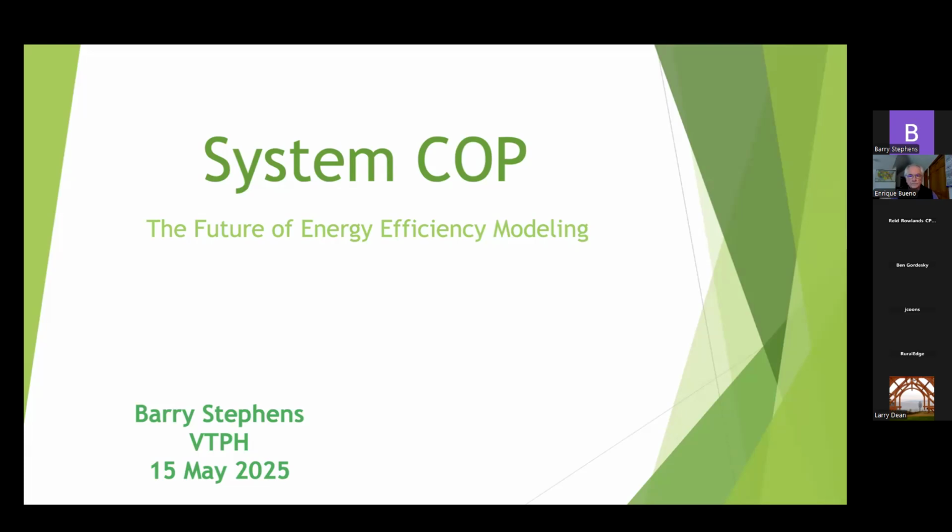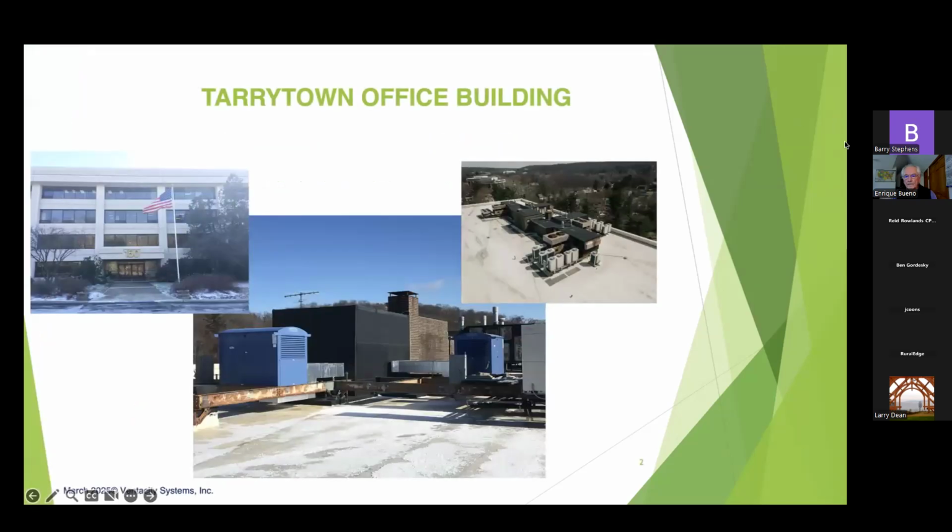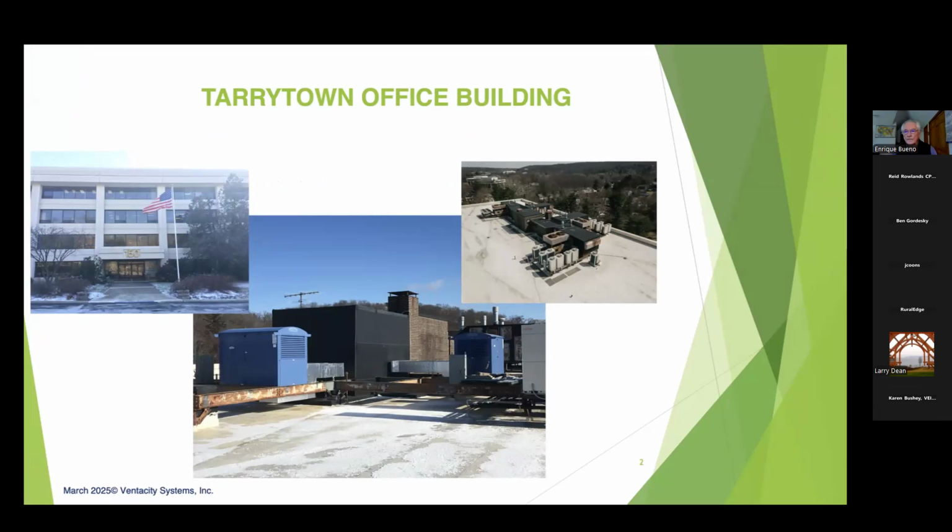To take you through, I'll start and give a little background on what these testing and ratings procedures look like. We've been doing these retrofit projects for, as I mentioned, a long time. With Ventacity, we've been retrofitting existing buildings with what we call very high efficiency HVAC. It's typically heat pumps combined with Ventacity ERVs or HRVs, typically replacing rooftop units, gas pack RTUs, and dramatically reducing the energy in these buildings.